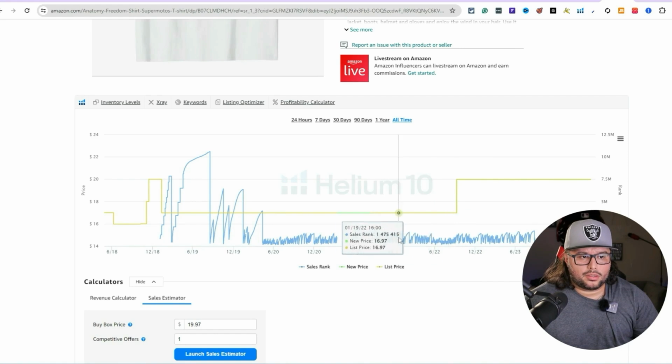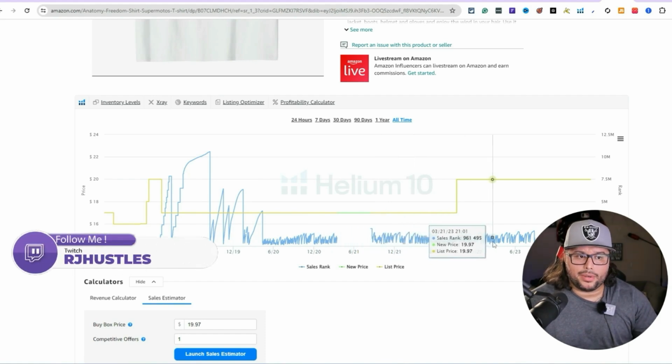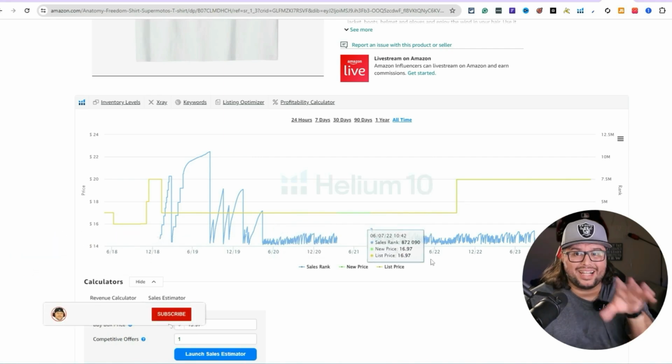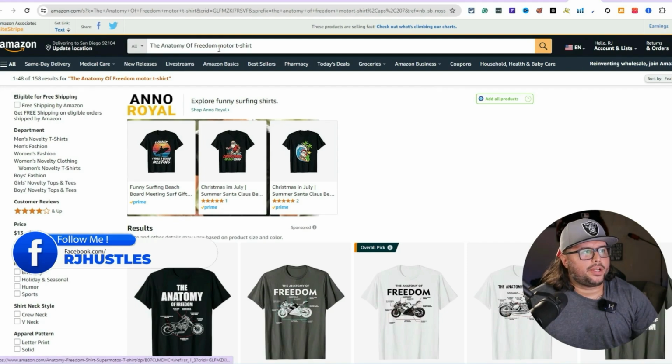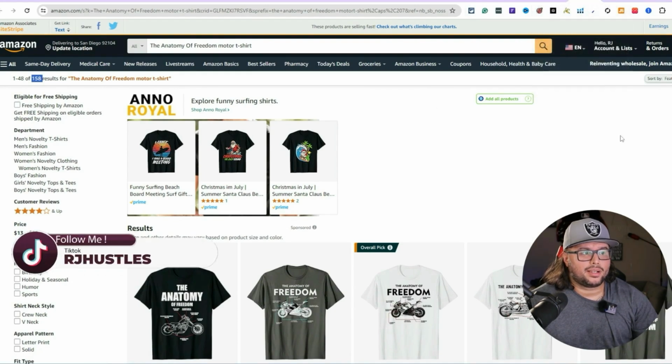And if you're new to selling on Amazon, or if you're just selling print on demand, we're looking at this BSR chart to help confirm that there is a demand. We're looking for consistent selling, a consistent seller. So when it goes up and drops down, or if it's doing a bunch of these squiggly lines, that means it's selling. We want that. We want more sales like this. We come over here, the Anatomy of the Freedom Moto t-shirt has 158 results, which is pretty good, because if you start making sales, you'll definitely start to rank on that front page.